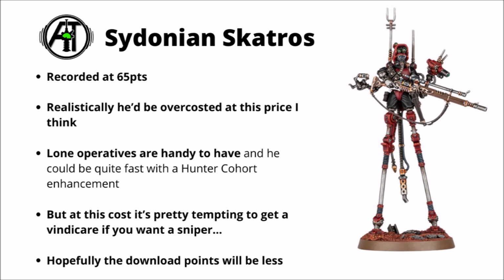I think it would be worth the 15 points to actually threaten to do something big. I'd hope that overall the download points will be considerably less than this. I'd say more like 50 points could make him a little bit more tempting of a pick. Kind of a shame that the core datasheet rules didn't just have him be a little bit more threatening on his base profile really though.